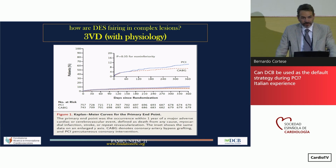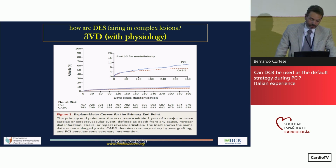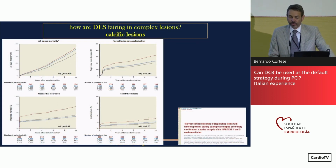Raban cleverly previously went through this point. We still are a little bit behind compared to CABG. This is almost perfectly done PCI with modern devices, with physiology, but still FAME 3, in the complex lesion setting, is a little bit behind CABG. We didn't reach non-inferiority to CABG at 1 year. Then we will see on longer-term follow-up what the outcome will be. Maybe DCB can be a possible response to this, also because in the vast majority of cases we have TLF, we don't have other events in the PCI arm. And then in the complex setting, again, calcific lesions.